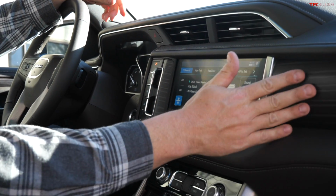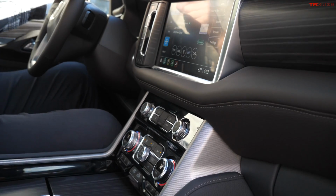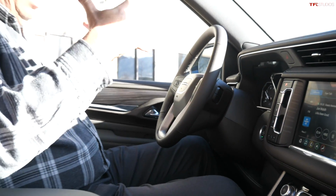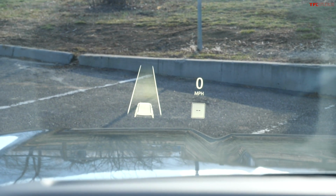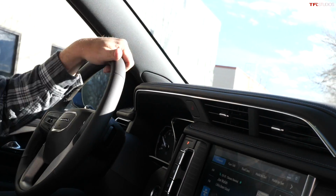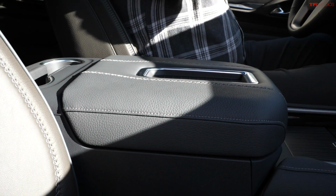Then you have a fully unique interior. This is quite nice. You've got wood inlays, leather. It's very upright. It feels very trucky. When I sit in this Yukon, I kind of feel like I'm inside of a vault. Feels very secure and very nice. I have a heads-up display in front of me. You can kind of see this plastic section right here. I've got a premium stereo system, nice leather. Look at the stitching.